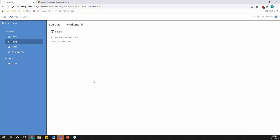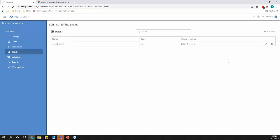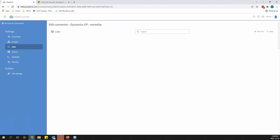I mean, I was talking the whole time, and I've got what essentially could be a working detail here in less than a minute. Okay, so again, we're trying to offer you as much flexibility with as little effort as possible. All right, so that's base lists. Okay, let me go back to my connector here.